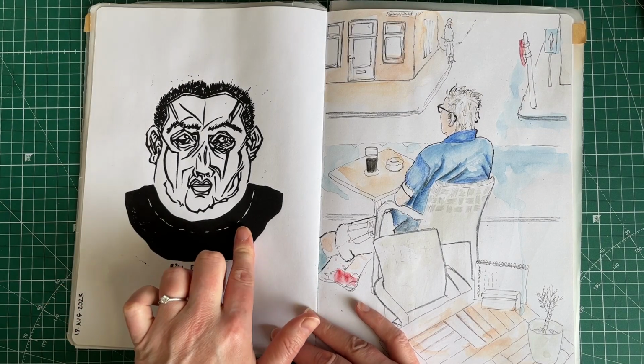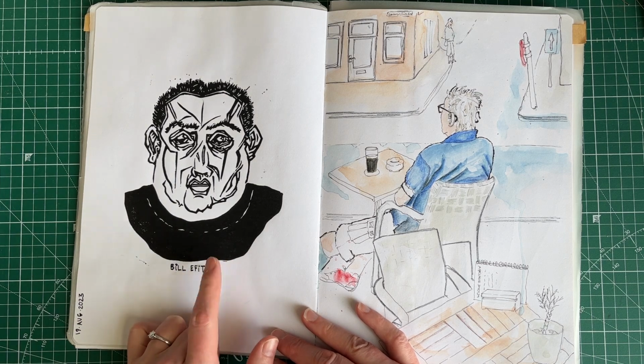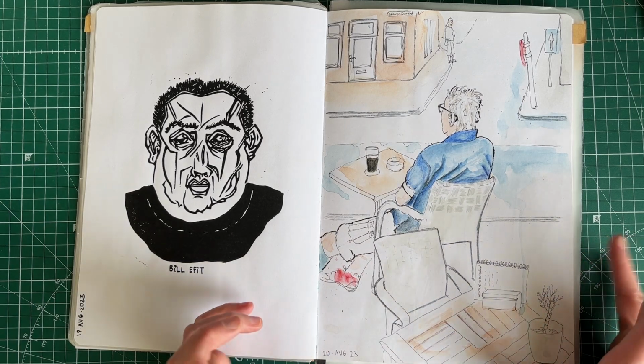This was another lino print of the character Bill, one of the main characters in David's book. This was the World Cup Women's Final. This is what's great about sketching when you're out and about because it helps you to solidify memories.